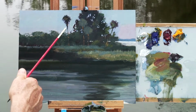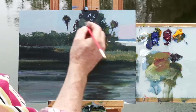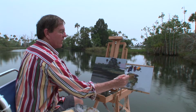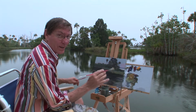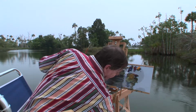And naturally, this trunk would be a little bit darker in here anyway because of the shadows of the palm leaves. This is spring, and there's some beautiful light greens over there. I might not even be able to make them with the colors I have on my palette. I may have to put some cadmium yellow light on here. Let me do that right now.